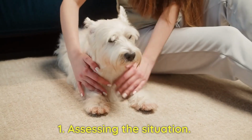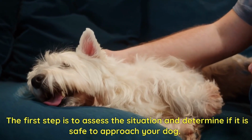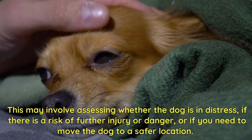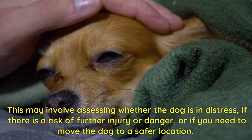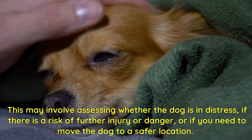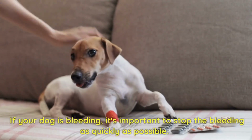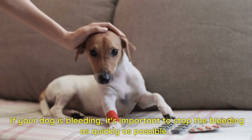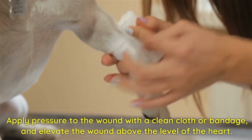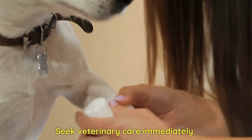1. Assessing the situation. The first step is to assess the situation and determine if it is safe to approach your dog. This may involve assessing whether the dog is in distress, if there is a risk of further injury or danger, or if you need to move the dog to a safer location. 2. Stopping bleeding. If your dog is bleeding, it's important to stop the bleeding as quickly as possible. Apply pressure to the wound with a clean cloth or bandage, and elevate the wound above the level of the heart. Seek veterinary care immediately.